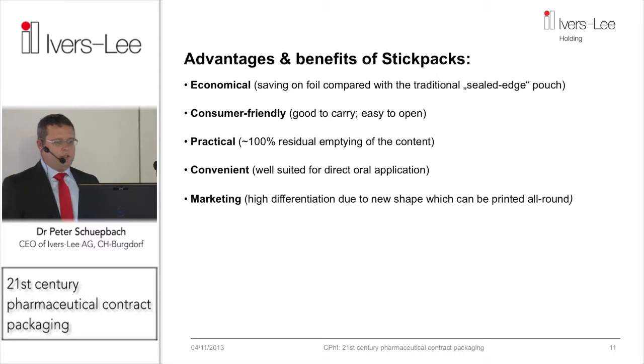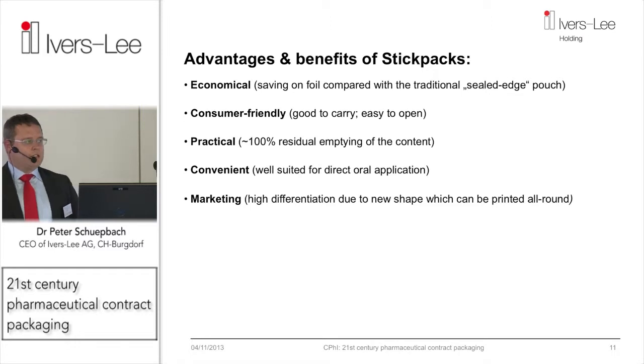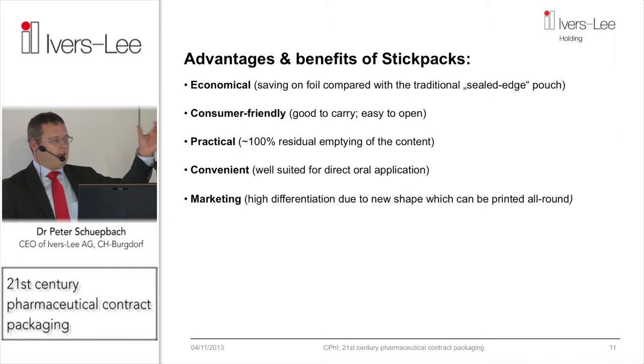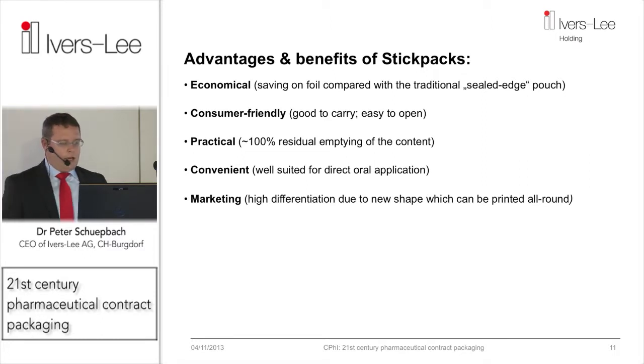What are the advantages compared to a normal seal pouch? You have less material you're using. It's consumer friendly. It's very easy to carry because it's much smaller than a normal pouch. It's easy to open. It's very good to empty, so there's nothing sticking in the corners of the pouch. And it's very well suited for direct oral application because you have a little funnel where the product is directly going into the mouth. It also gives the possibility for marketing to differentiate from the competitors.